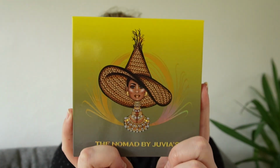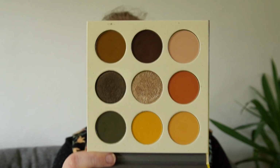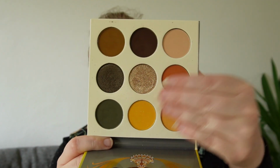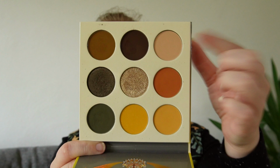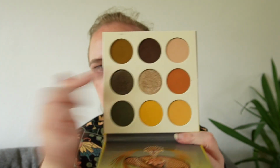Speaking of fall appropriate palettes, the Juvia's Place Nomad. This is one of my favorite palettes for fall. And I thought, okay, if I have to select something for September and I want to get some use out of it this fall, I have to do this. And there are a couple of standard shades I use all the time. I kind of ignore these. I think I did use a bit of the beige because it's great for shearing things out and blending things. But these four shades and then the shimmer in the middle, chef's kiss.